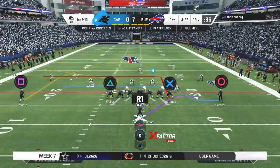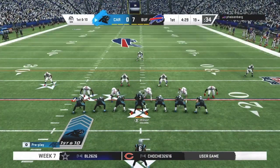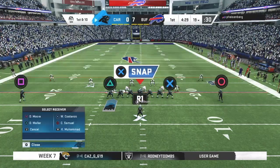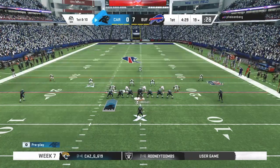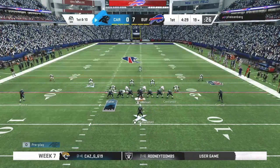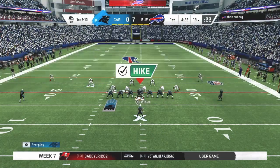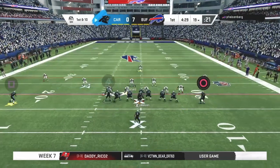Are you ready? Mike is 59. Mike is 59. Check, check. 12, 12. Check, check, you know. What we got, what we got.